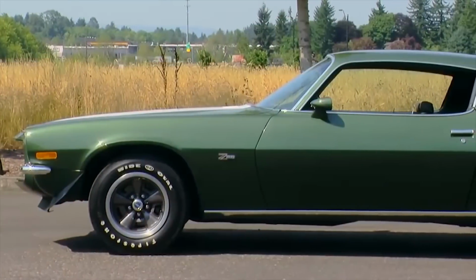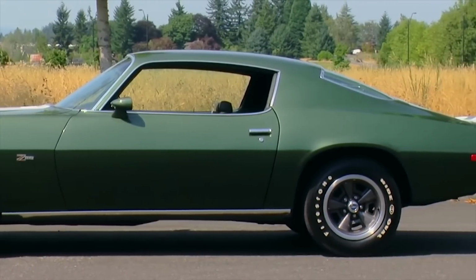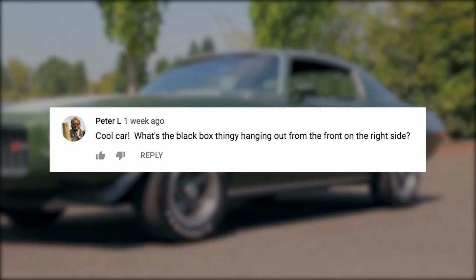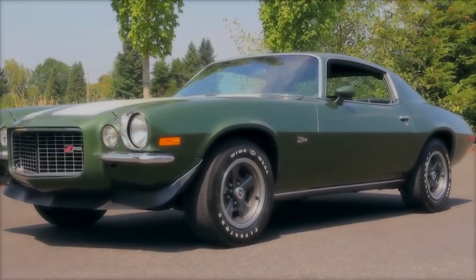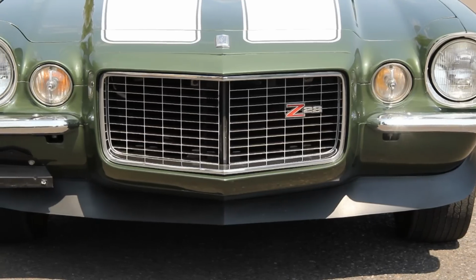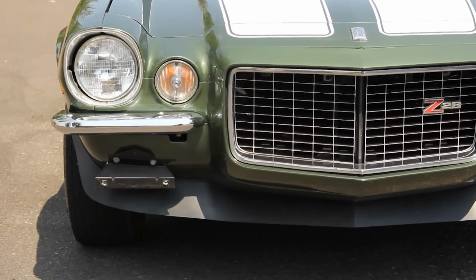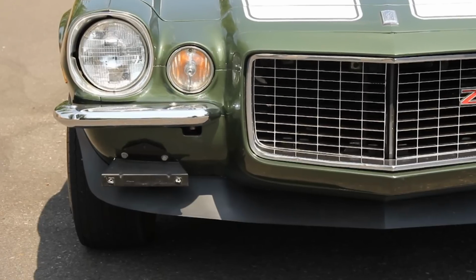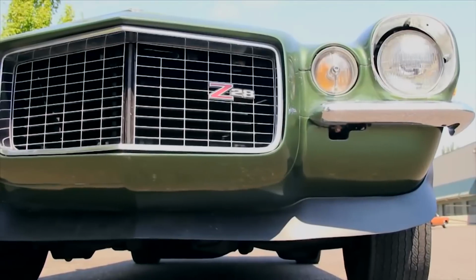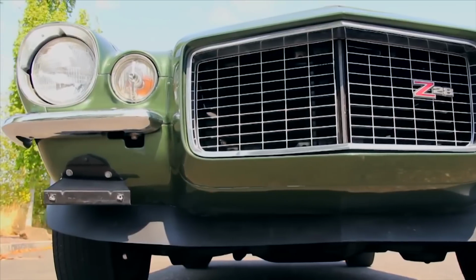Our next letter is in response to episode number 119, the 1970 Camaro Z28. Peter L. writes, "Cool car. What's the black box thingy hanging out from the front on the right side?" We had to go back and look at the footage to see exactly what he was talking about. Sure enough, there's a little thingy on the right side hanging underneath the headlight, visible at 1 minute and 34 seconds in the video. That is the license plate frame mount, where the license plate mounts on the front of the car. Typically we have a Muscle Car of the Week plate there, but not in this particular shot. So good observation. You have a keen eye, Mr. Peter L.